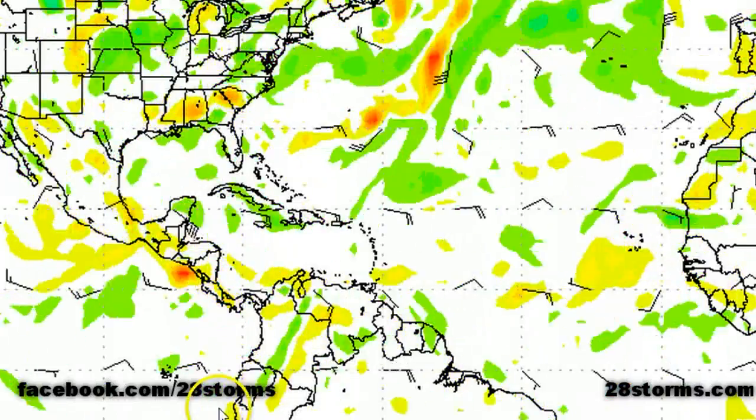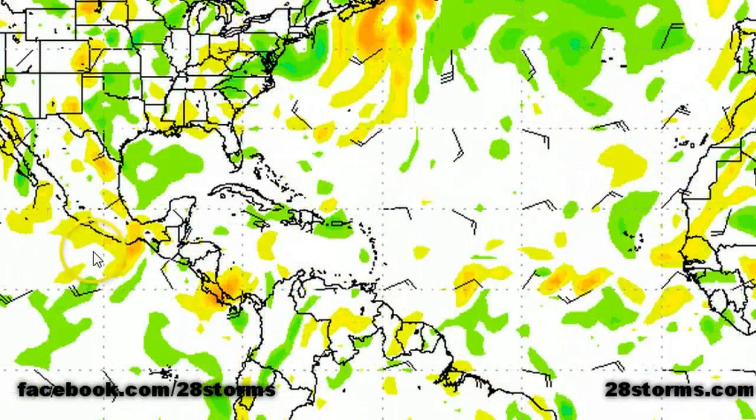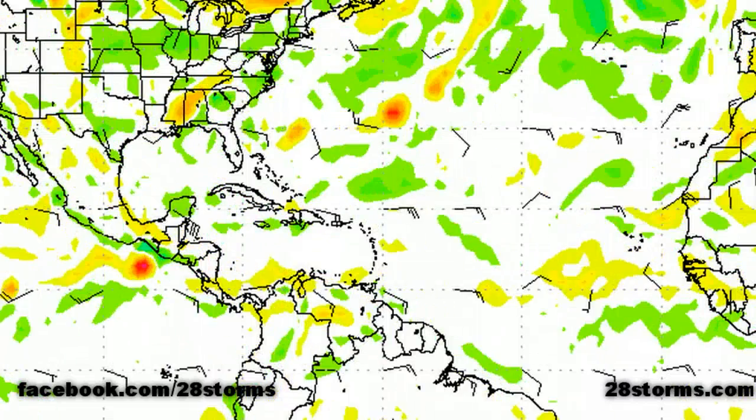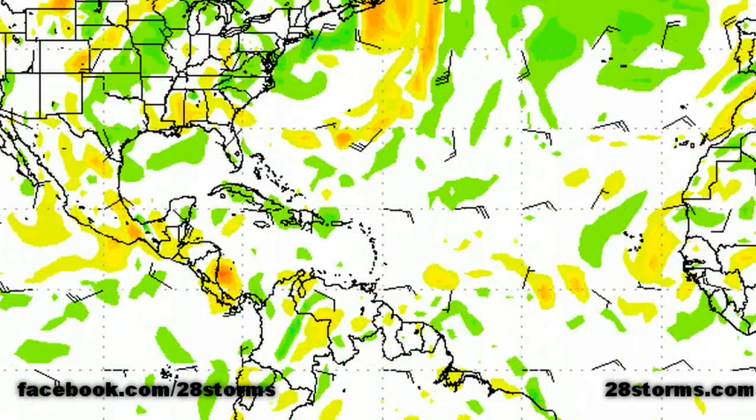We're now looking at the 12Z Canadian. It takes that area of low pressure into the eastern Pacific, where it eventually develops this into a tropical storm. As of right now, it keeps it to the south of the Mexican coast, but that's getting into the medium range once we get out to days 4 through 6.